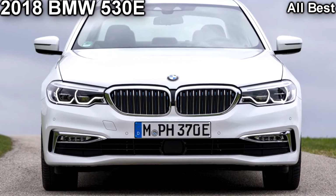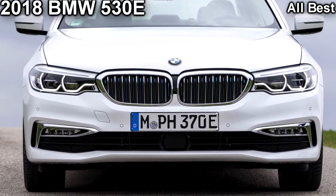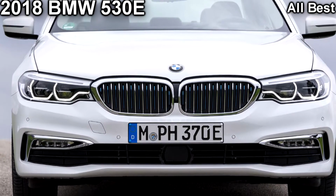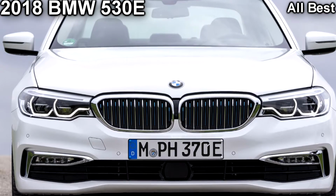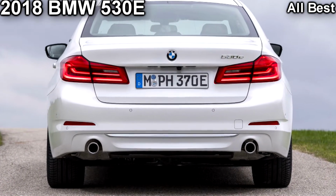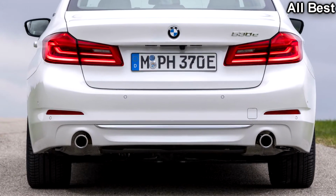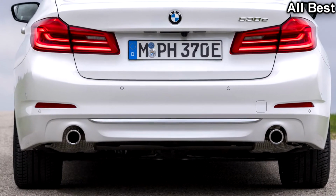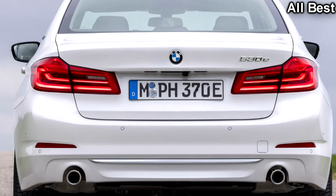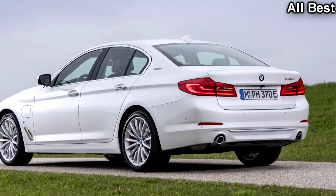BMW's new 5 Series now offers no compromise plug-in power. Munich, Germany. On a cold, foggy morning in the Alps southeast of Munich, right along the Austrian border, I don't notice any of the BMW 530e hybrid wizardry working. It's there, silently and effortlessly and unobtrusively switching between gasoline and electric power.